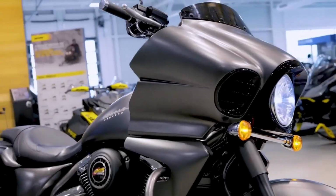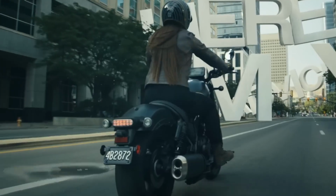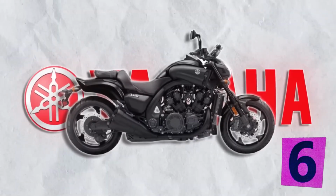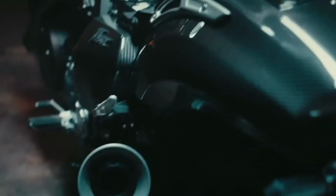Maybe you want wild power, super quick takeoffs, and a bike that feels more like a rocket than a cruiser. Then keep reading, because the next bike is a true monster. 6. Yamaha VMAX. This is not your everyday cruiser. The Yamaha VMAX is a true beast.